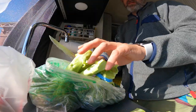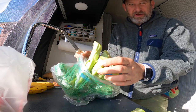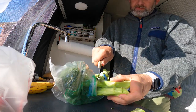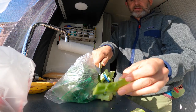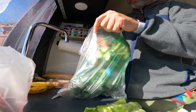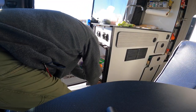Little van life tip here, working with a small fridge. I might as well cut off the stalks of this broccoli and throw it away here at the store rather than haul this around with me for the next week and have it taking up space in my fridge. Ooh, that fits much better. What a great little store. They had everything I need. Now I'm restocked. Let's get into the park.